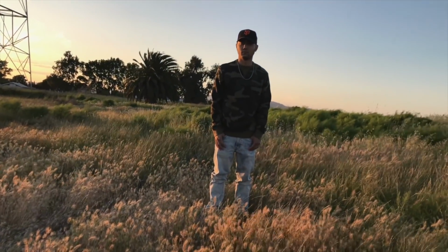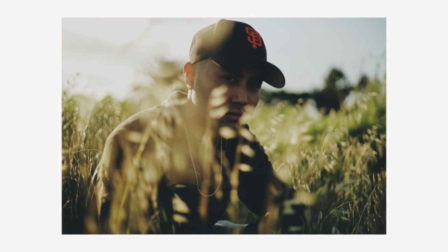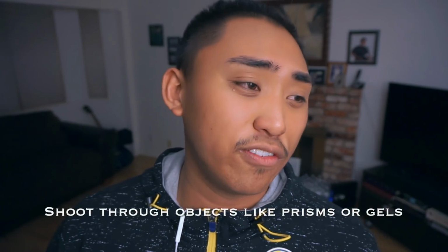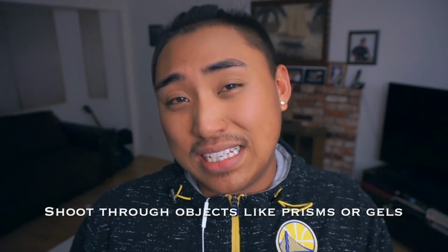The effect that you get from it is this really cool blur effect. And you can also position the model directly behind some weeds or some trees to be able to do that as well. A lot of the greatest photos are used with some foreground. People like Jessica Kobisi, some of the other people out there who are extremely famous for portraits, they use stuff like prisms. They use stuff just out in the nature, whether it's a leaf or some gel that they put in front of their lens to create these really cool effects.